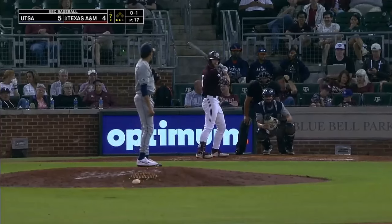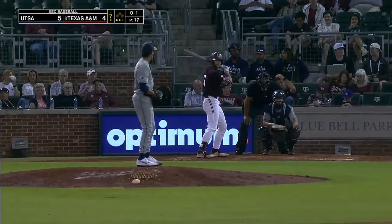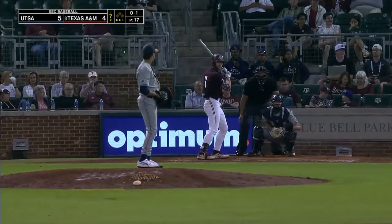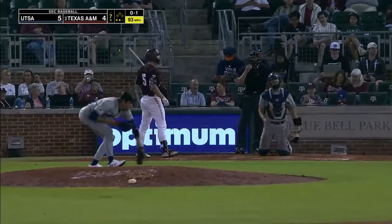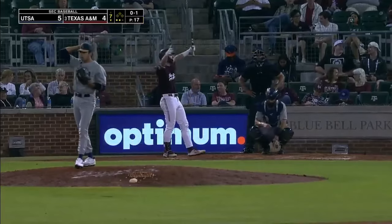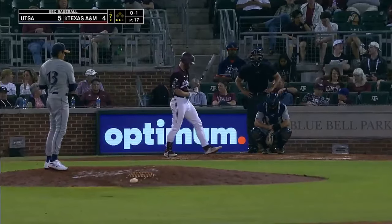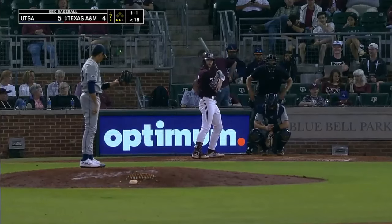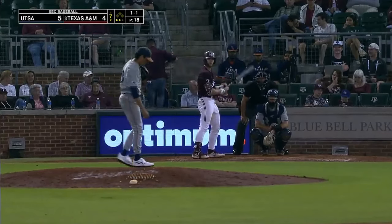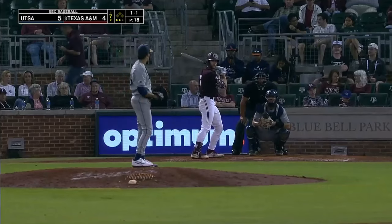He started the first game against UT Arlington, 5 2/3. That's his longest. 4 2/3 at Tulane is his longest relief outing. They're not shy. He's gone 4 innings or longer in 3 outings. He's had 3 1/3 twice, 3 innings twice.